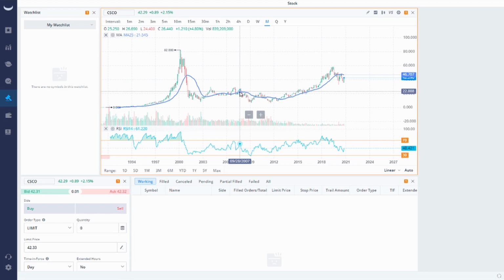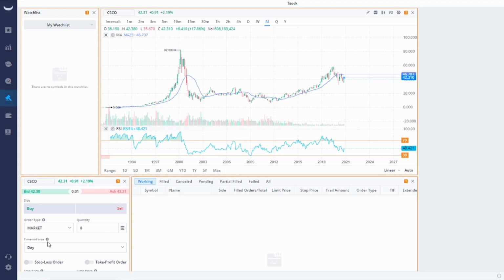They pay out like a 3.4% dividend, and could potentially be undervalued now that we've seen the recent increase in their earnings and analysts increasing their price predictions. So let's go ahead and change this to a market order so we can get it to go through right away.